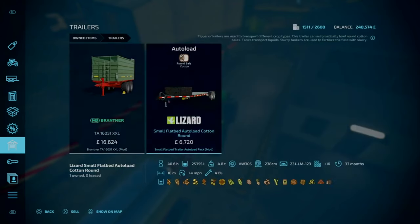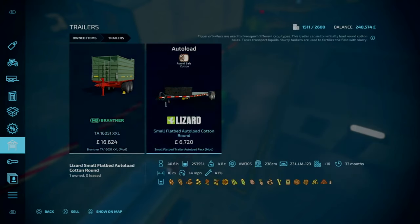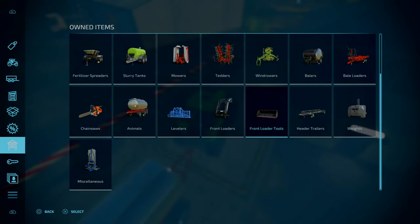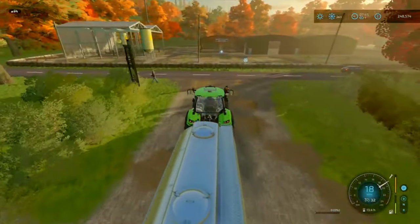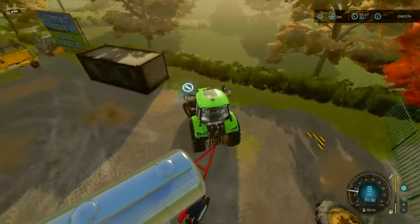But yeah, so that holds 25,000 litres. And that was second hand, so that did pop up in the used market. I shall see what it holds a sec. So it holds diesel, logistics, slurry, herbicide and all that. Yeah, I might as well sell this, so let's go to the shop and sell it. There we go. Let's go and drop you over.